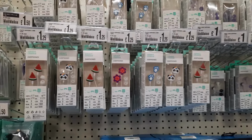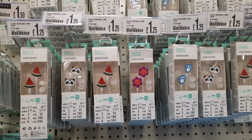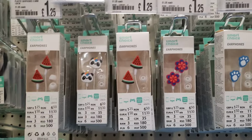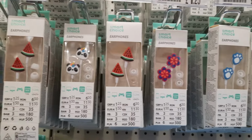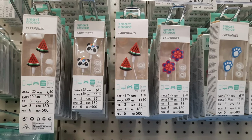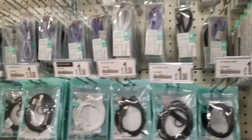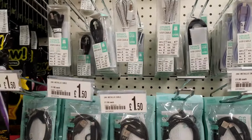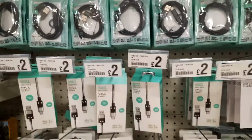Yes. I found the most creative earplugs or earphones for £1.25. Would you ever wear that? Who would have thought about that? Really? I don't think anybody could have. But here we are. Lots of techies. Don't knock it. They're cheap. But they work. Why? Because I have tried them.